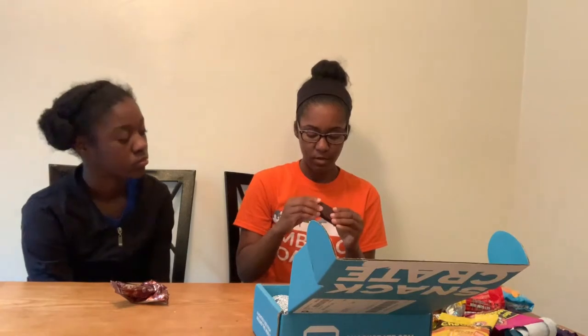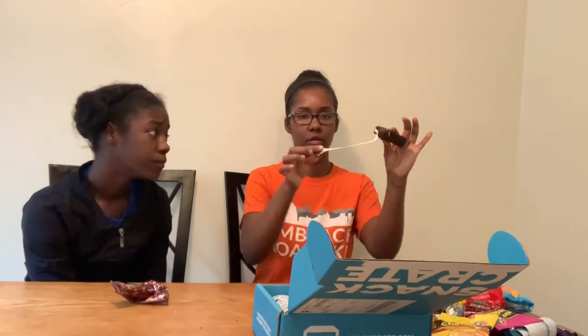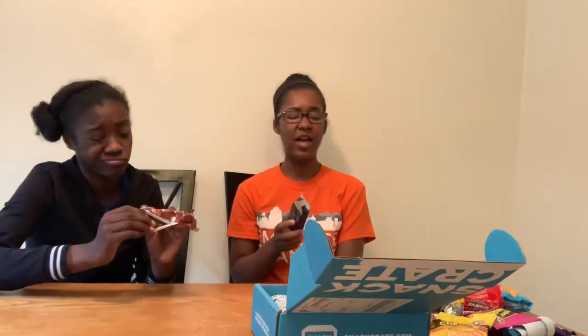Yo, this better not be... Oh, wait. Oh, it's like a marshmallow. Look how hard it is, y'all. Look at that. It's good. The dark chocolate is kind of out there. Chocolate thing, really. I give this a 5.